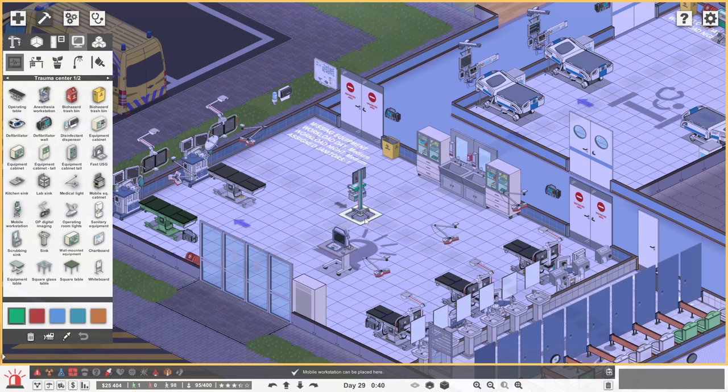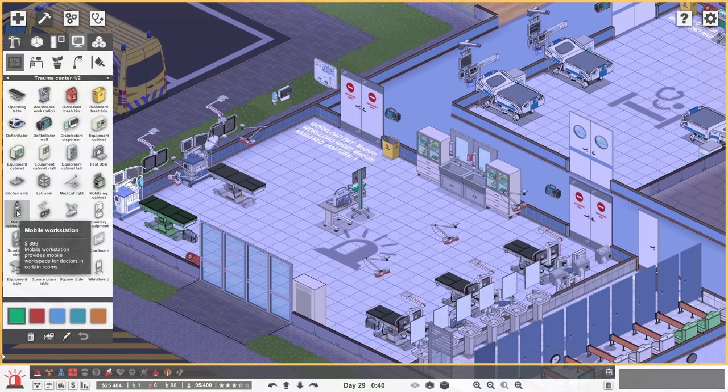Maybe we should just put things in the middle as well. Just have a thing like that, and a thing like that. What is that? What's that thing? That is a mobile workstation. Provides a mobile workspace for doctors in certain rooms.